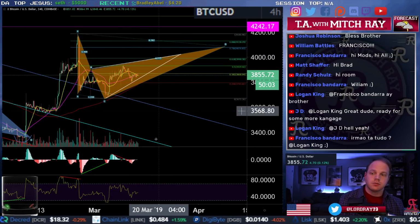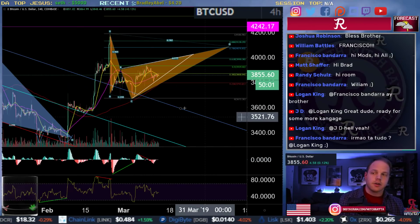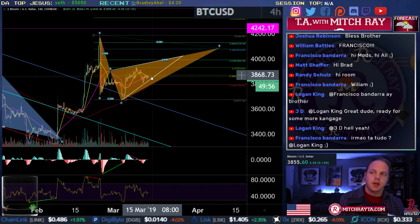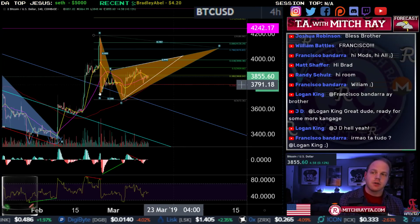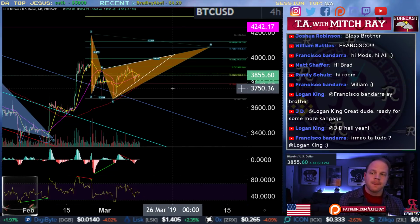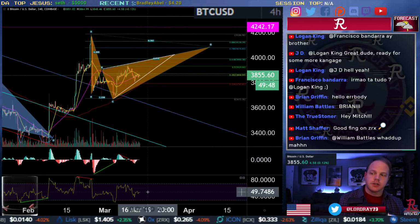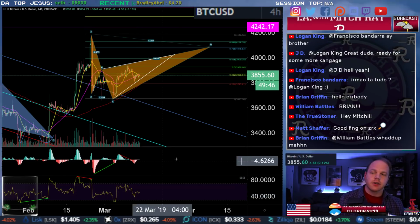So there is just no oscillator telling us where we're going, okay, because we're making higher lows than the previous lows, all right? So there's no divergence. That's it, almost back to neutral on the MACD, and definitely neutral right around 50 on the RSI.